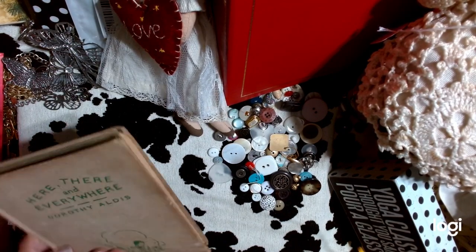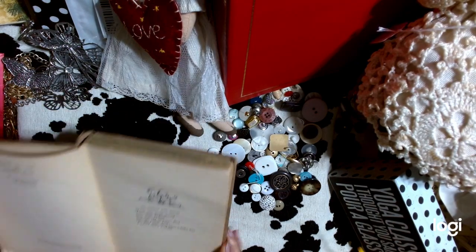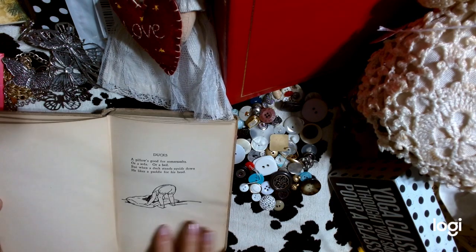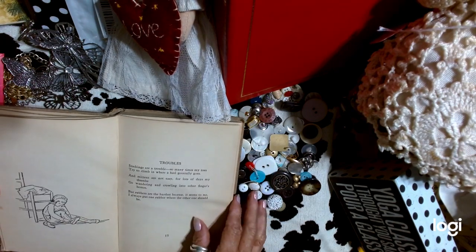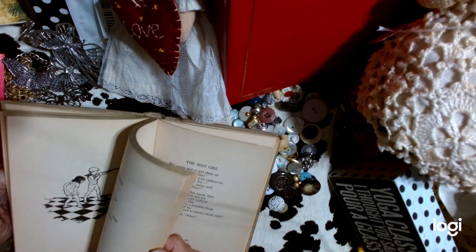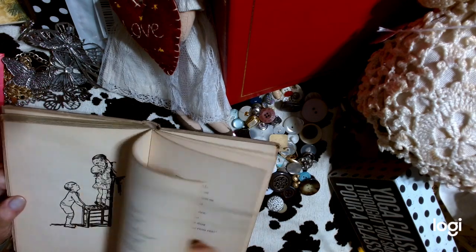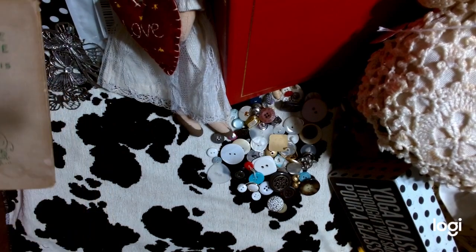And this, Here, There, and Everywhere. This was 1927 and 1928. It's got some little poems and the thick paper that crumbles easy. Cute little image with the little poems. Isn't that sweet? So I love this. I can even color some of these if I want, with some color pencils. Cute. I love poetry too. Adorable book. Definitely a treasure.